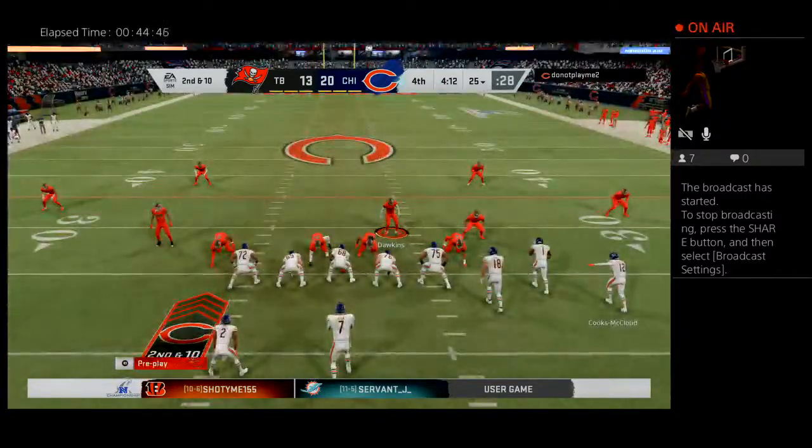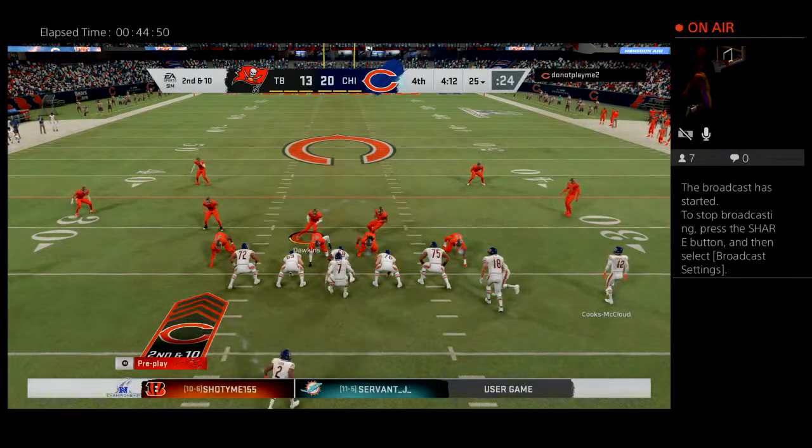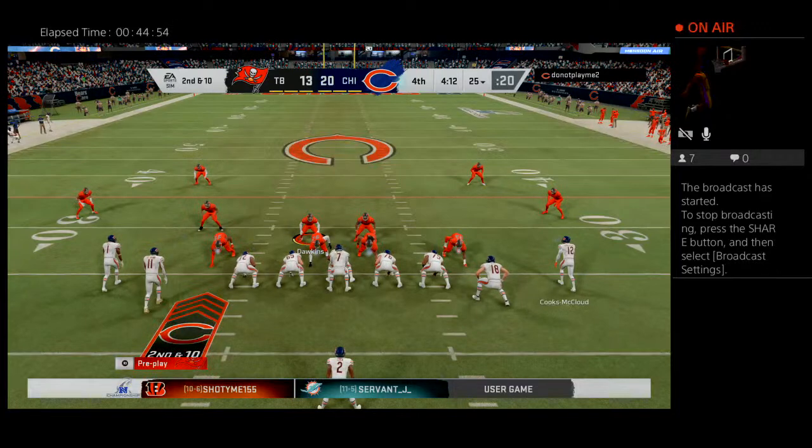Pass. 85, pass. 85. 61, matchbox lights.